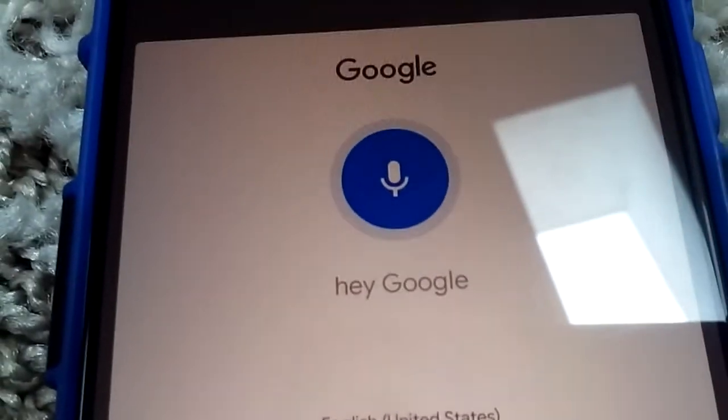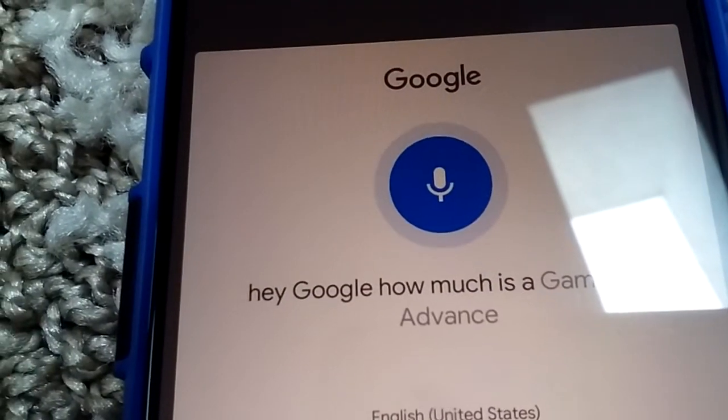Hey Google, how much is the Game Boy Advance Silver worth?